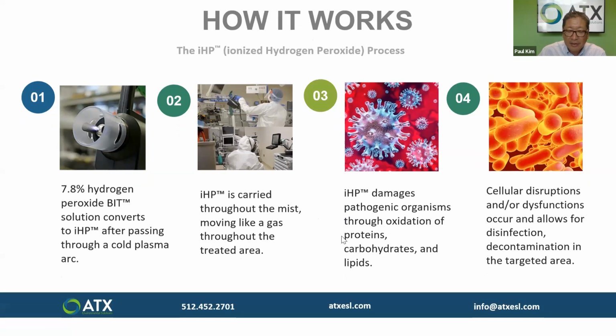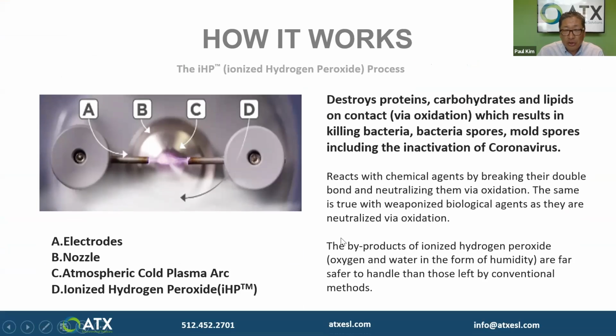Because of the pure size of the virus, the only way to truly attack virus is through a microscopic cellular level treatment where a radicalized agent attacks virus by causing cellular disruptions. And that is basically how ATX SteraMist works.